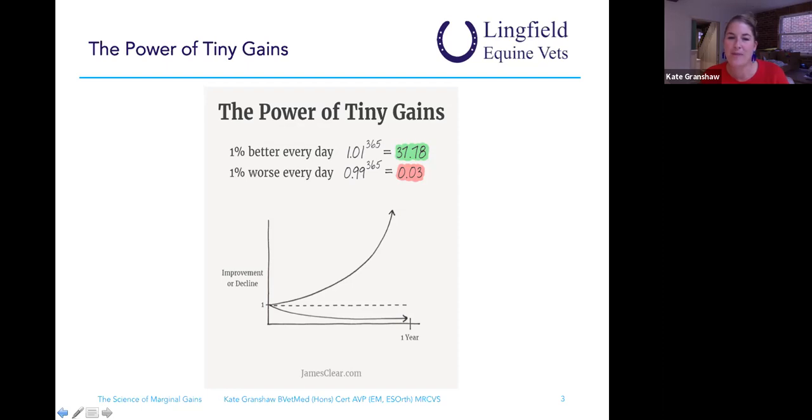If we were 1% worse every day, which I think would be quite easy to be honest, it's not a huge margin, then 0.99 to the power of 365 days, and we actually make a decline over a whole year. So just making really tiny improvements, even just 1%, can make a big difference if we continually practice it.